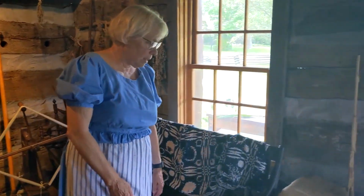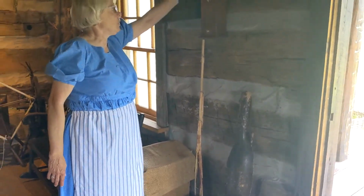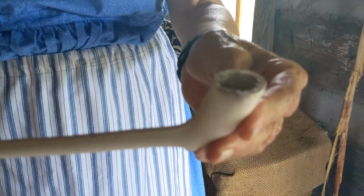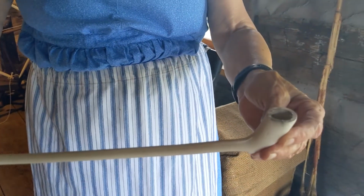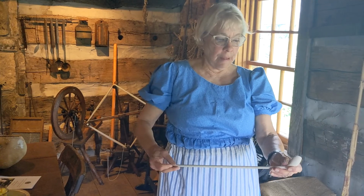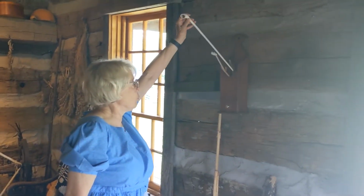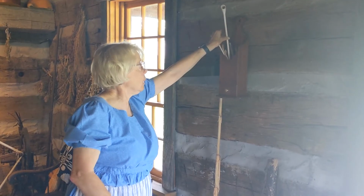Now, over here, hanging on the wall, as the fathers or the older brothers would leave, they might want to go out on the porch and have a smoke. And so they would use this pipe, and they would grow tobacco, big leaves that almost look like lettuce, but then they would dry those, and they would put the tobacco in here, light it up, and they would sit out on the front porch and have a little smoke. Get that back in there.